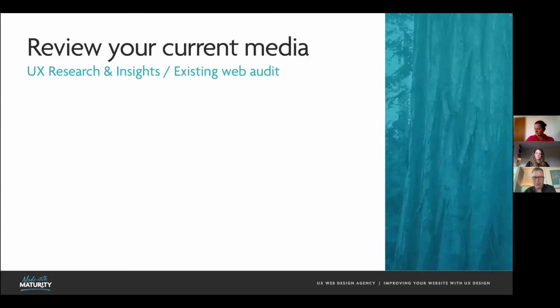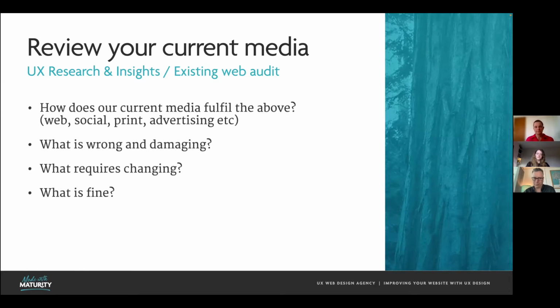And then the final part of our research and insights phase would be reviewing your current media. So mainly for us, it's looking at websites, but it should be all media really. So how does our current media fulfill everything we've looked at? Whether that be web, social, advertising, or all your different media touch points. And then it's good, I always think, to put them into one of 3 categories. What's wrong and damaging, the things that we need to change really quickly. What are the things that require changing but aren't absolutely critical and urgent? And then what are things that are just fine? Because I'm sure there are things in all businesses in terms of marketing that are working. So it's not about just throwing everything out, it's looking at what's working, what isn't.